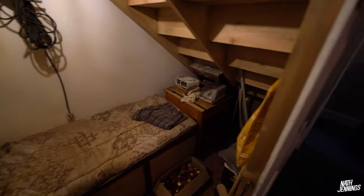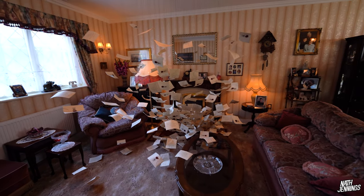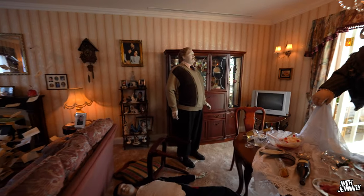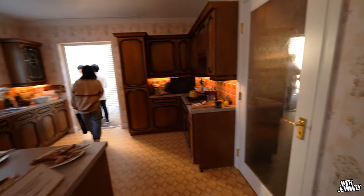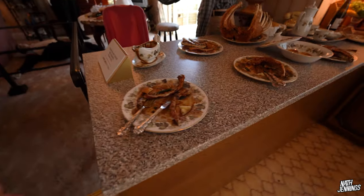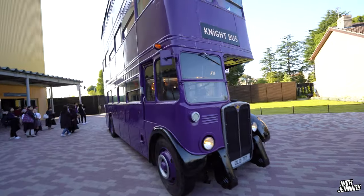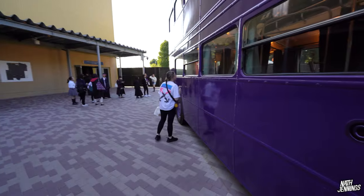Wow. That is tiny. Awesome. This is from my favourite Harry Potter movie, The Prisoner of Azkaban, number 3. 10, 9, 8, 7, 6, 5, 4, 3, 2, 1 3/4. Yes! It's going to be a bumpy ride.